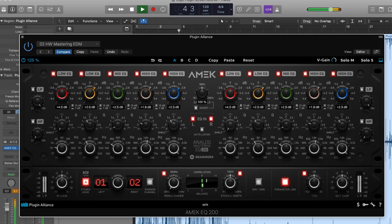Thanks for giving us a little tour of the AMEK EQ 200. I'm super excited to try this out even deeper myself. I've only had access to it for a short time too, but it feels like a pristine piece of analog gear.